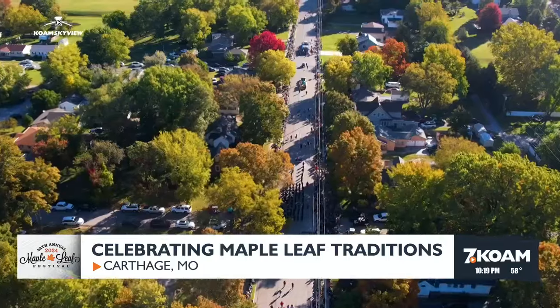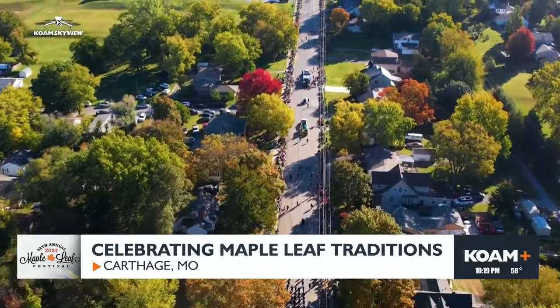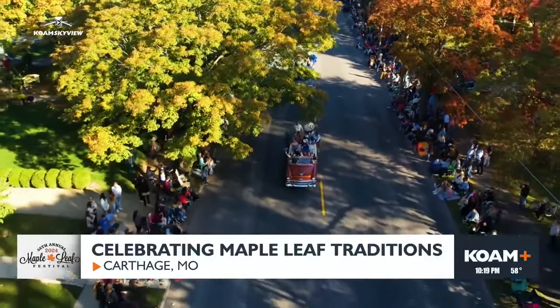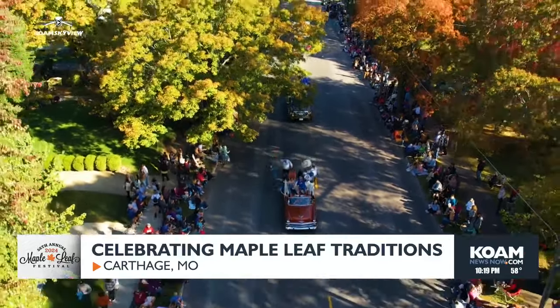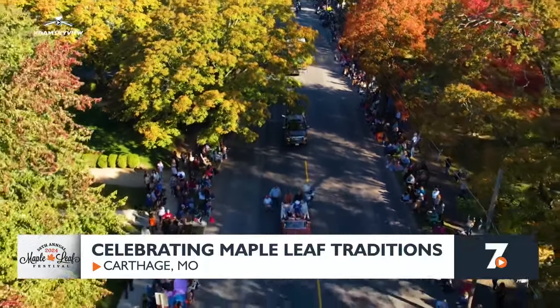And as the city's famous maple leaves begin to change color in fall, it's a sign that it's time for another year of tradition. Our maple trees are just absolutely beautiful when they're changing. I think with the freeze warning that's coming and the cooler temperatures, hopefully we'll see some of those trees starting to turn color by Saturday, but we're at the hands of Mother Nature on that. Reporting in Carthage, Samantha Walker, KOAM News.